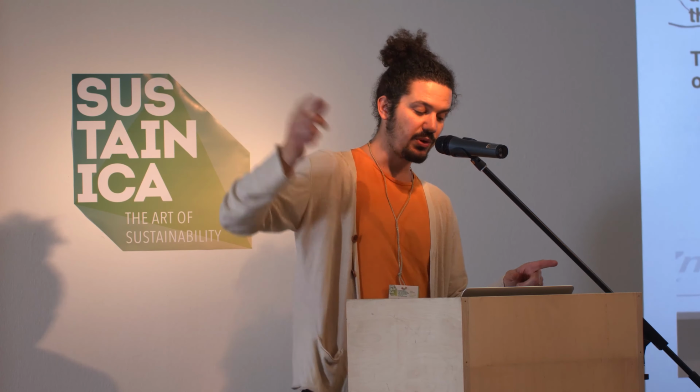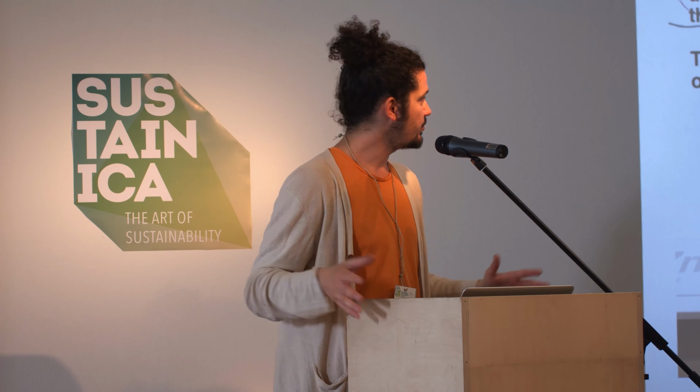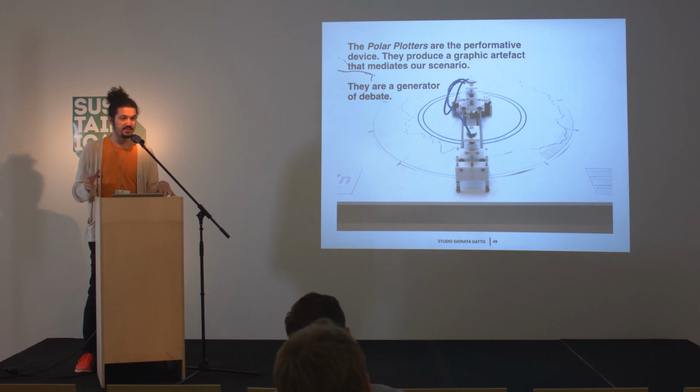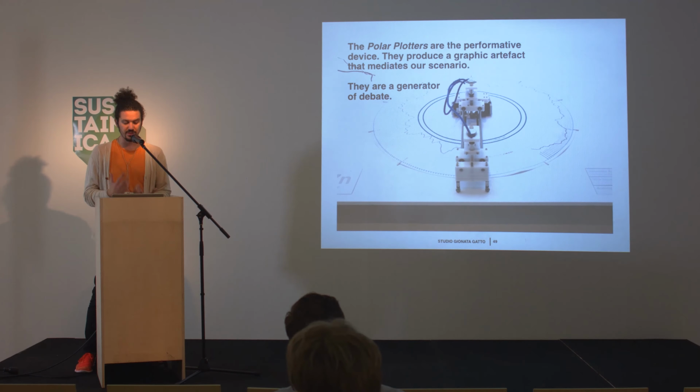So on the side here we have also a plotter, and the plotters are the part that we designed to produce a graphic artifact that mediates the scenario you've seen on the video before. So they are sort of generators of debate. What is the value of the plant that we explored according to the plants we collected there?